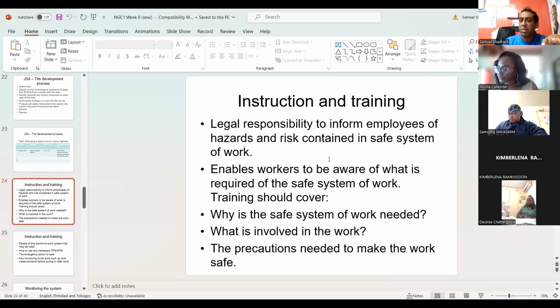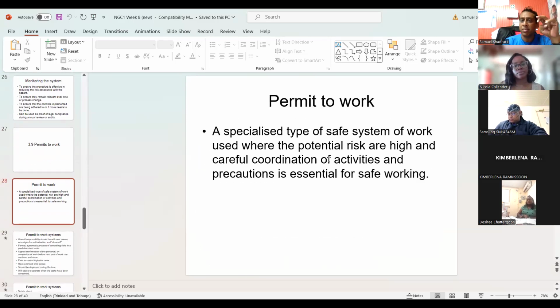And what makes it different? If you pick it up, can anybody say what makes it different? Like an activity then, when do you know, should I get a normal JSA, or do I need to get this special type of safe system of work called a permit to work, or a PTW? How do you know which activity requires which form? The answer is in these couple of lines right here. Anybody know the answer? You can read it from here and you'll actually get it.